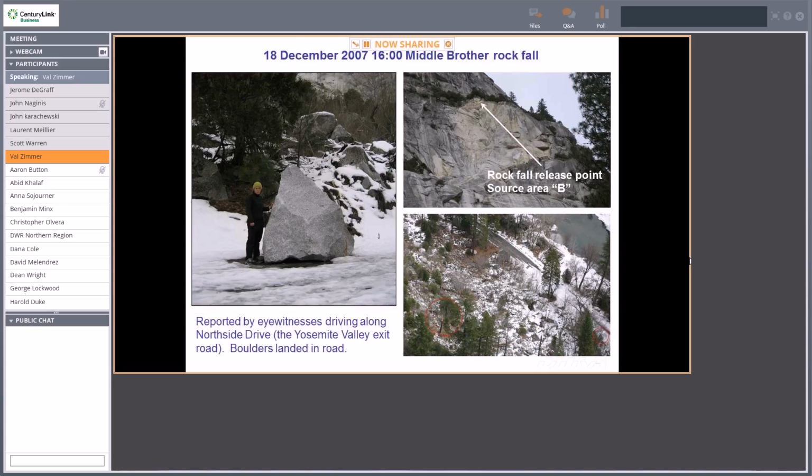I know the release point because there were subsequent rockfalls where people saw rocks coming out of that area, and that area did have a fresh scar. And you can see a boulder that's on the road. That was the largest chunk that we were able to identify, and it's sitting on the road. This is the road that everybody drives on when they go in and out of the valley, or rather out of the valley.